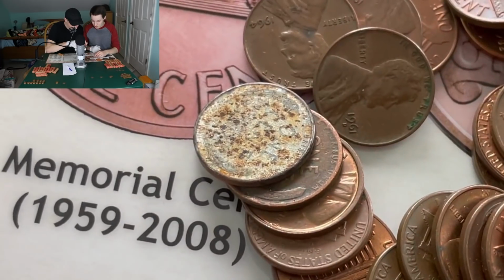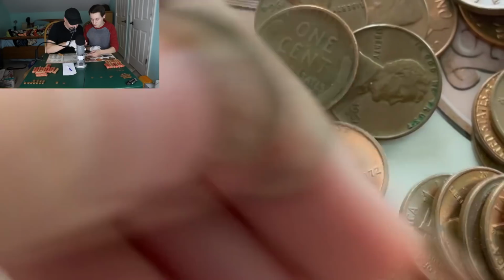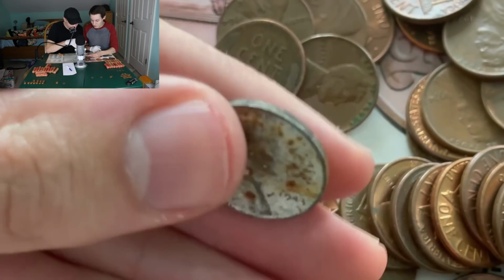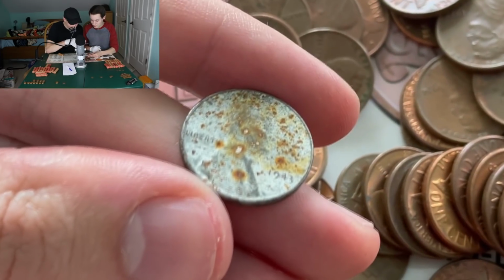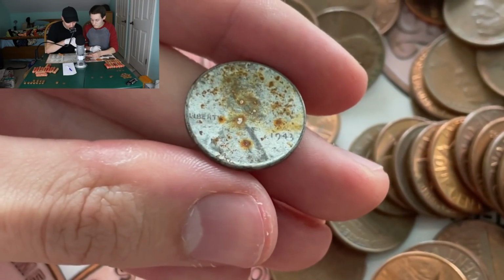It had a really silver edge, and as you can see, it's extremely corroded, which is very common with steel pennies. No doubt about it. Yeah, look how gross that looks. 43. So there you go, first steal out of the box. Yeah, you know, I mean, we've never found one of these in a competition hunt as far as I know.